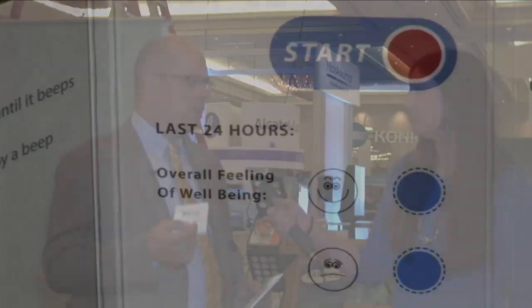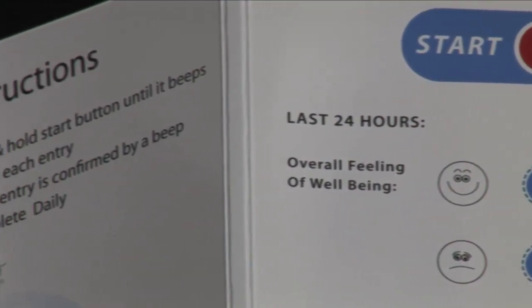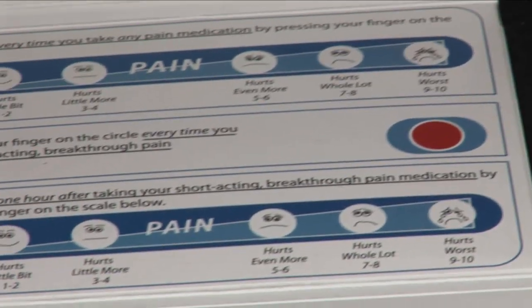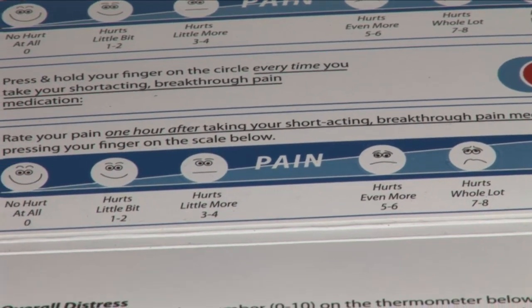What are some key technologies that make this product useful? Well, again, it's that unique form factor. This is a mobile device, but it's a device that doesn't require someone to be tech savvy to be at home using a computer or a smartphone or something like that.